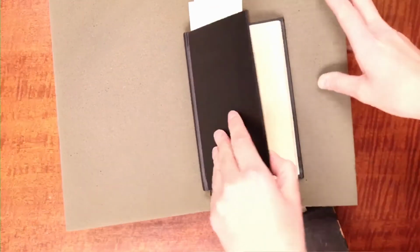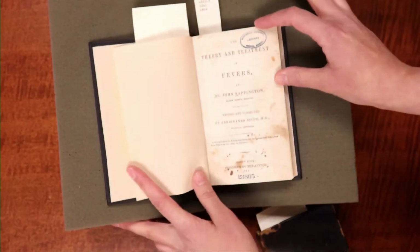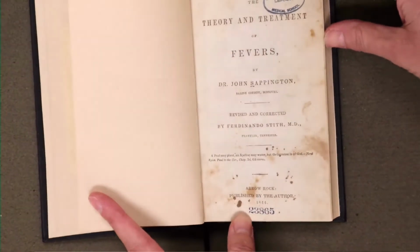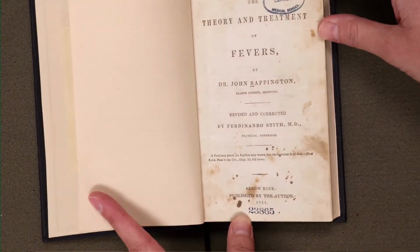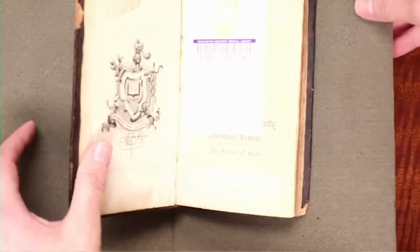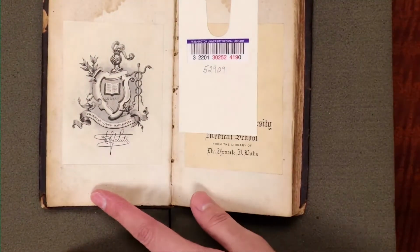which is John Sappington's Theory and Treatment of Fevers, which is credited for being the first medical book published west of the Mississippi River. And this one, unfortunately, doesn't have the actual Lutz book plate in it. So I'm just going to show it to you while we've got the camera. So that is actually the Frank J. Lutz book plate there.